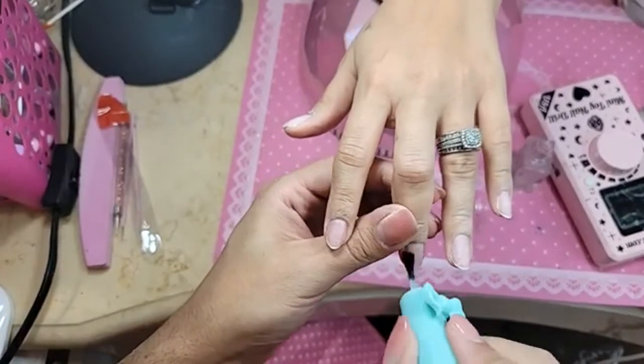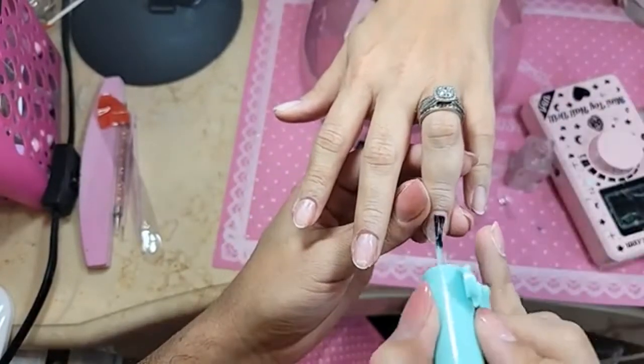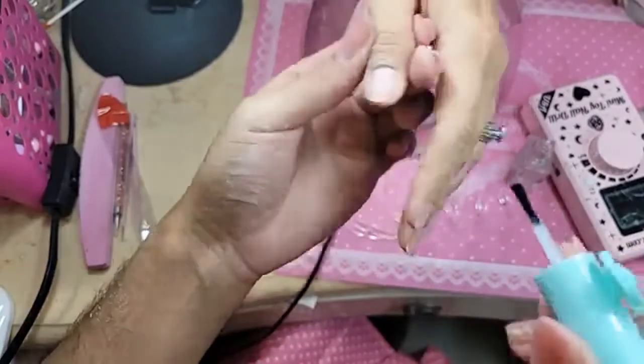A little coat of primer. I was like, you have to have some length. For the fantasy, for the girls. Your mom's watching.